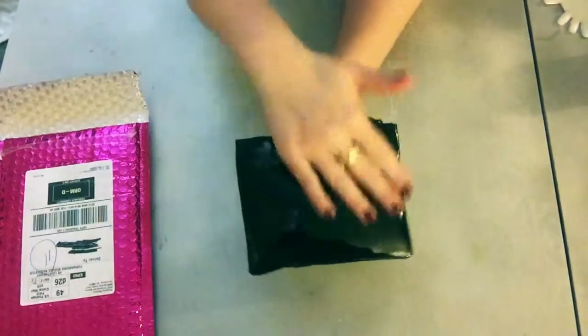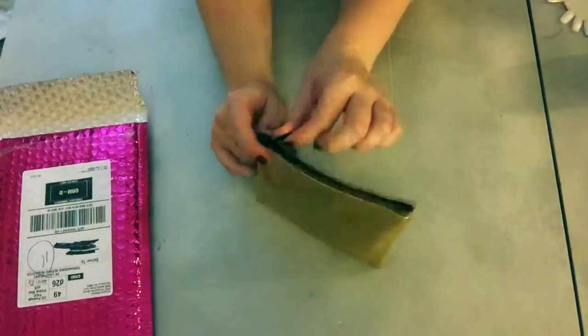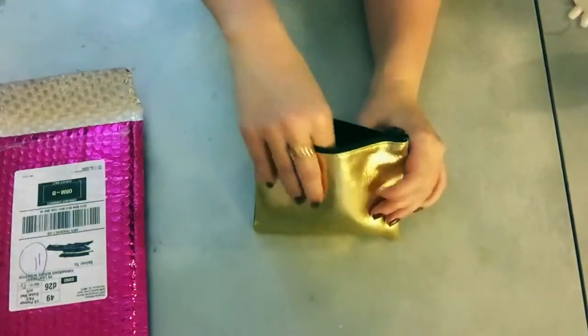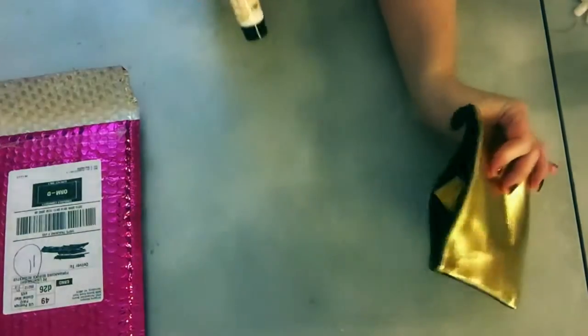So it looks like one thing on one side and another on the other side. So it's a cute bag. I like it. And there's your products inside the bag. So this month, you always get 5 products from Ipsy.